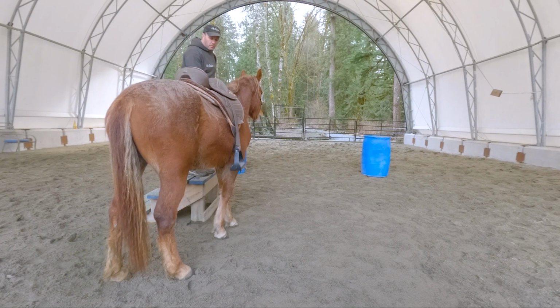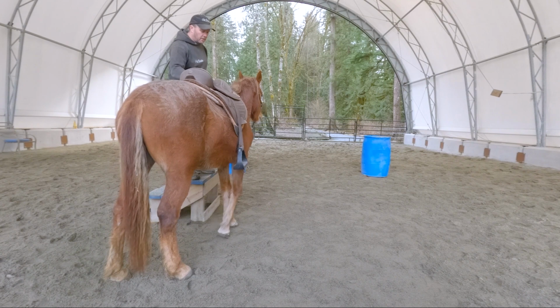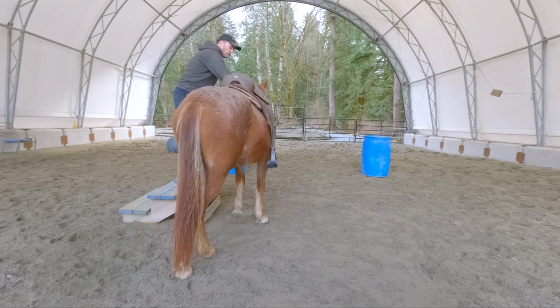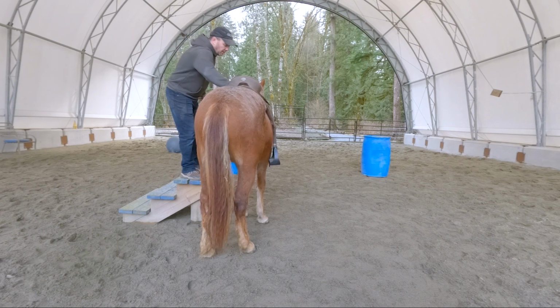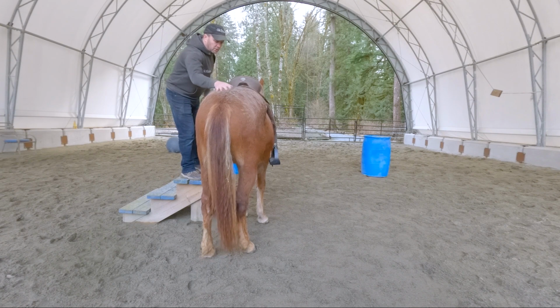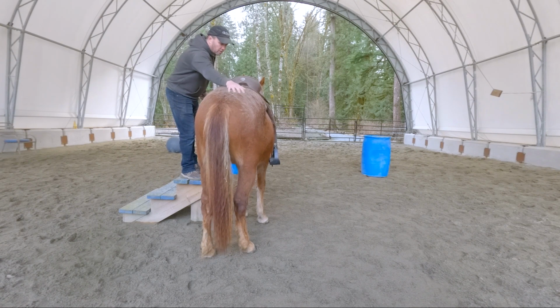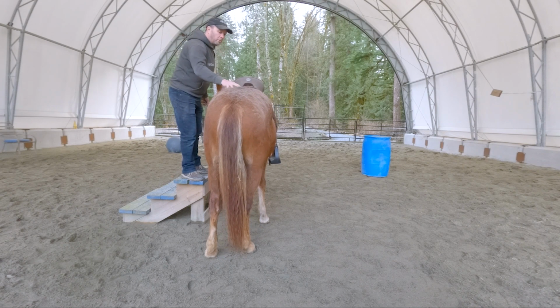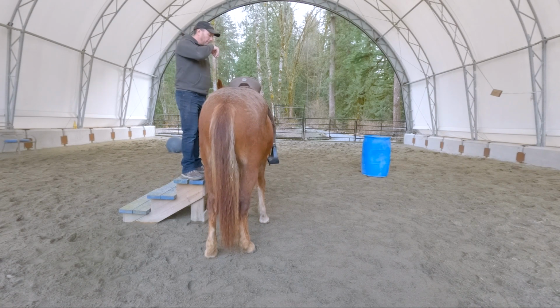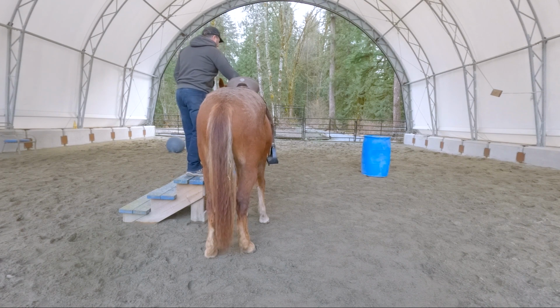Just like that. Always with the scratches. Put in a little stimulus, scratch. A little stimulus, scratch. Rub underneath that saddle pad. It bothers them. Bump, bump, scratch. Bump, bump, scratch. Pretty soon that bump, bump will mean scratch. Look, she almost moved and then didn't. And that's pretty good. I don't have any problems with that.